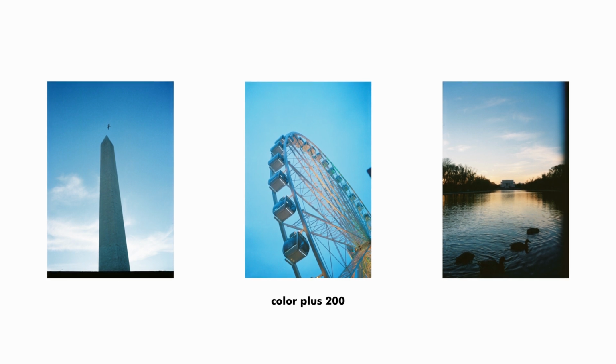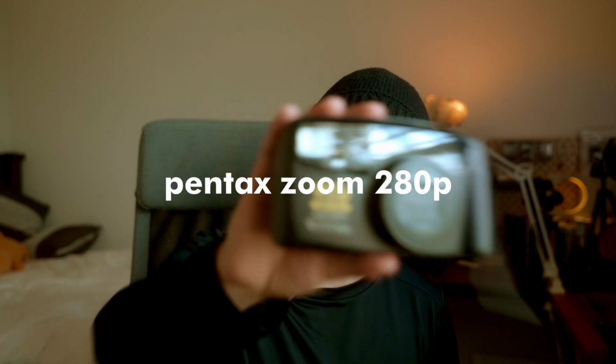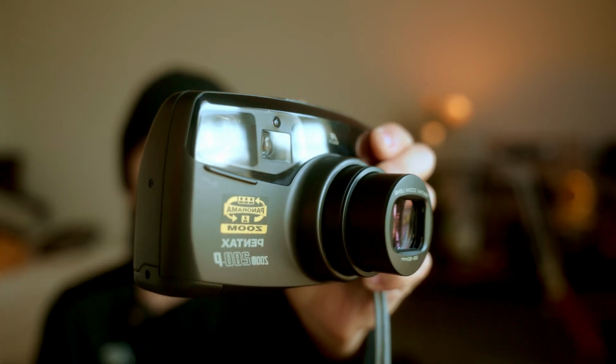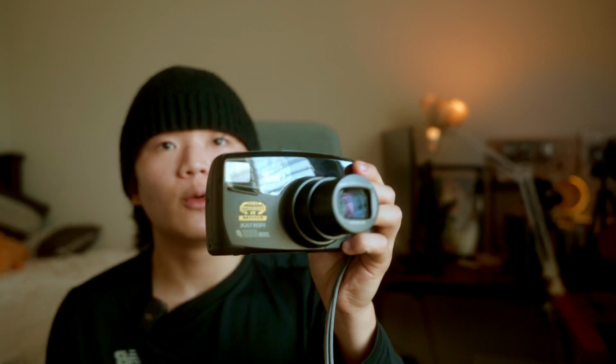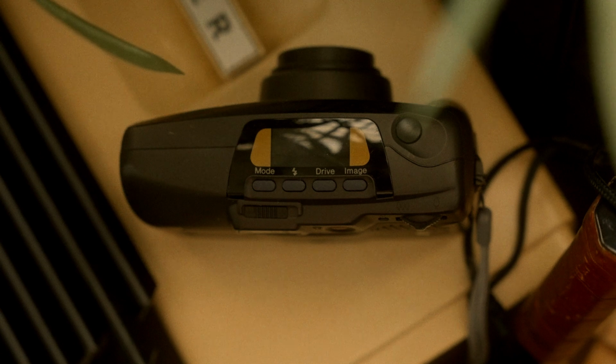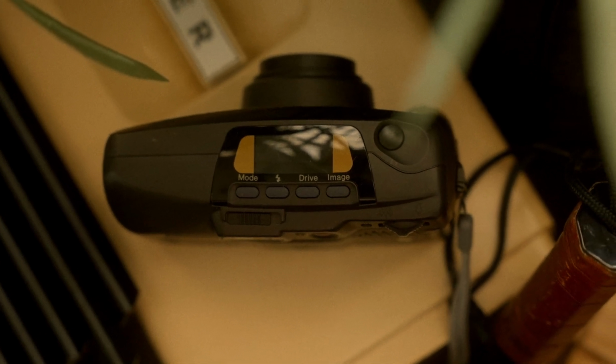The last camera in this category is the Pentax Zoom 280p. It is the most recent camera that I bought. The reason why I think it's special is because of this. It zooms all the way in to 80 millimeters and zooms all the way out to 28 millimeters, but in between you can stop at 35, 50, 42, all these intervals. And I thought that was really cool.